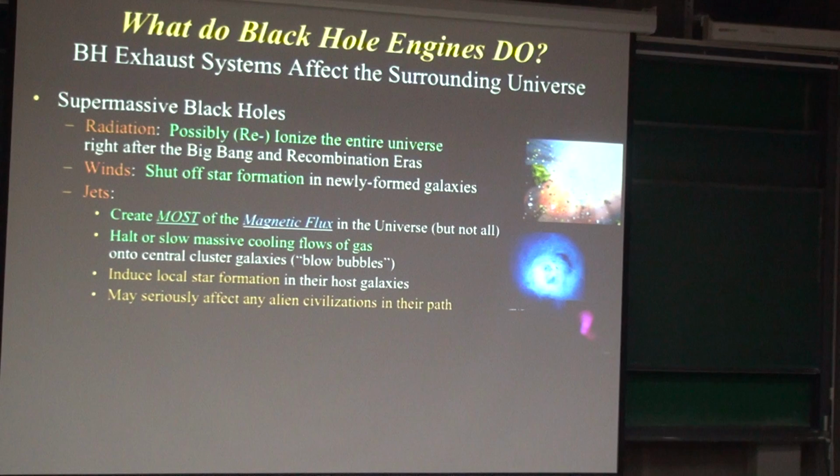And it's believed that the event of producing a very rapidly accreting black hole that's driving out winds is one of the main mechanisms for turning off star formation in galaxies. Jets do something similar, but they're not spherically directed. They're linearly directed, and so they can blow bubbles in the clusters that surround galaxies. And the forward motion of the jet can also cause shocks which produce stars.